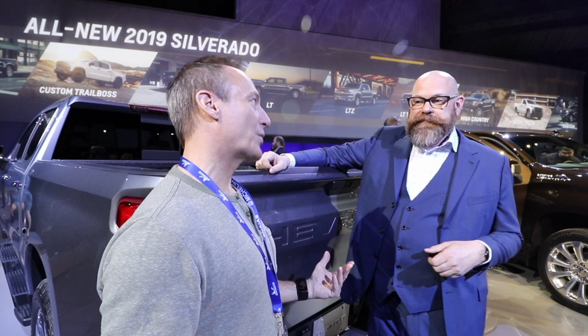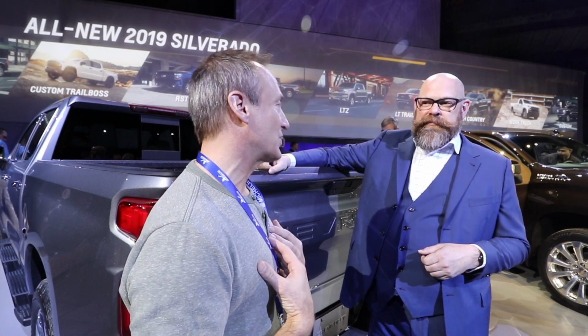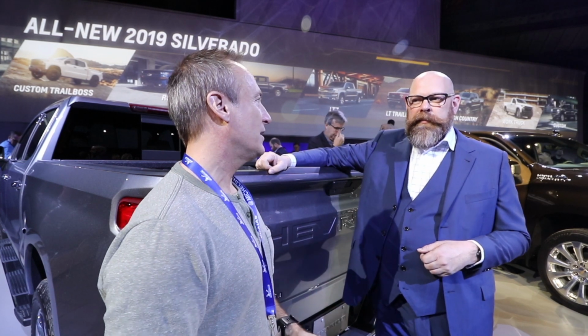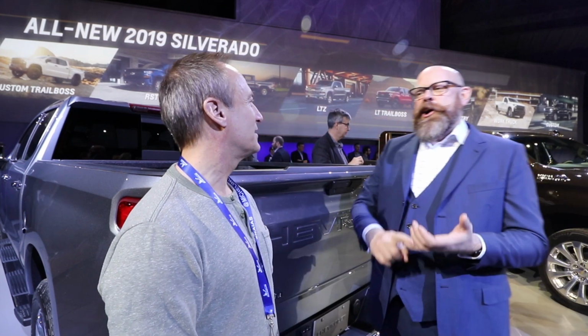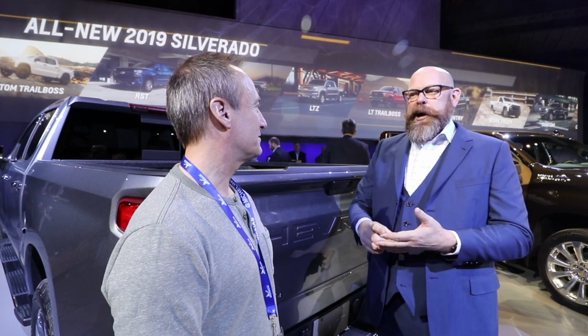Well, that was a pretty high benchmark because I loved that ZR2. The way it drove on the highway and then off-road. Now, think about the capabilities. Everything that you love about the ZR2, right? It's a functional off-road truck that's quiet on the highway. Absolutely. It handles well. When you're in the cockpit, it feels like a first-class vehicle.